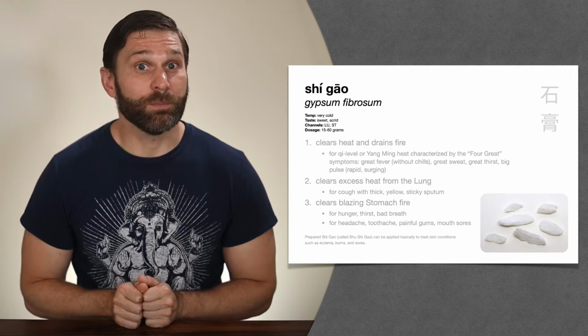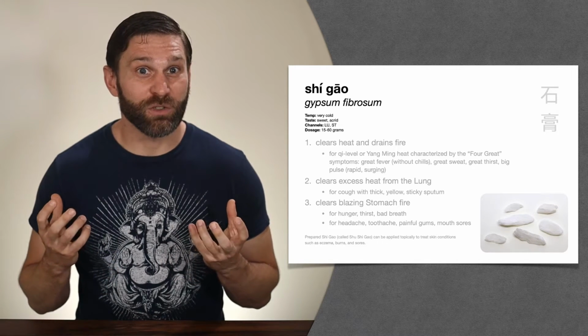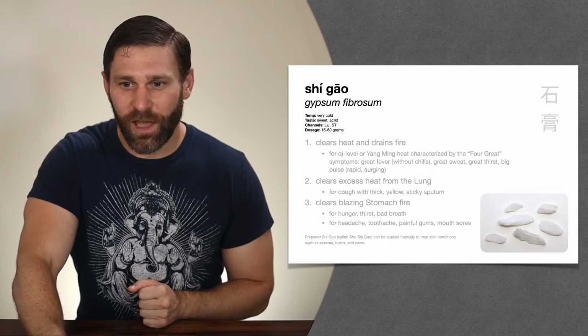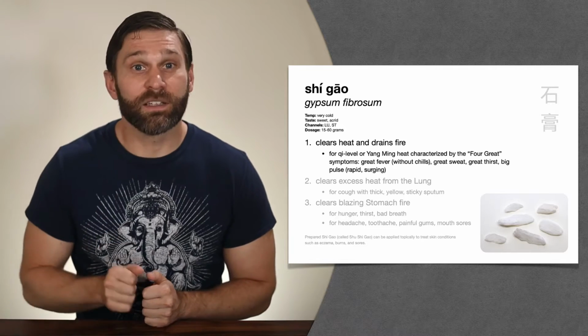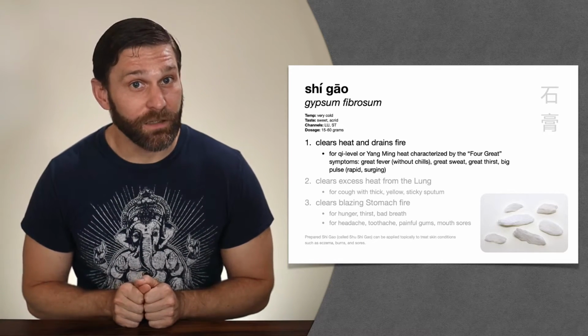Shigao is gypsum. Gypsum is a mineral. Apparently, it's the stuff that we use in drywall. And so it's a very readily available mineral. And we use it to build houses. But here we're using it internally. And Shigao, Gypsum fibrosum, it's in the category herbs that drain fire. So, of course, its main action is to clear heat and drain fire.